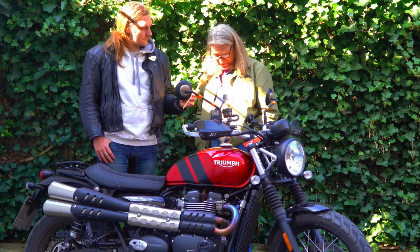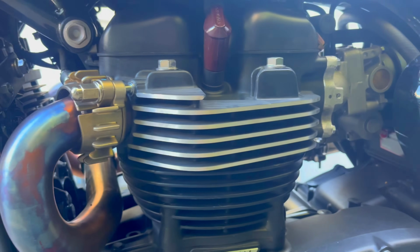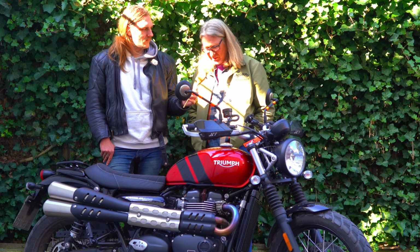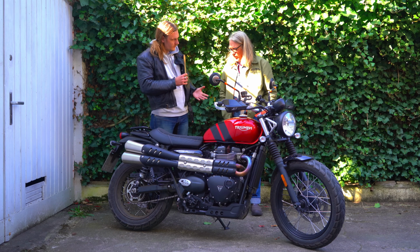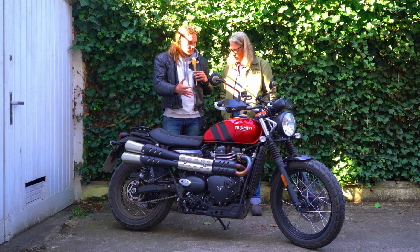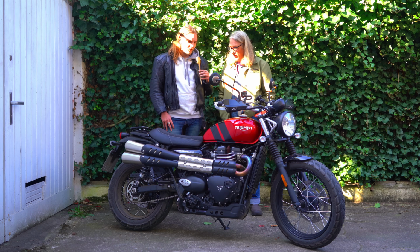When it was young, the cylinders had a hole and water leaked out of the cylinder, and Triumph changed it without questions asked. I think it's a known issue. But do they replace it with a different part, or with different cylinders? Okay, but not the same, so you don't run into the same issue again. No. It was a certain number. Yeah. That's how they knew about it.